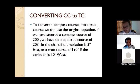So now let's look at converting from compass course to true course. To convert a compass course into true course, we can use the original equation like we did the first equation we had. If we have steered a compass course of 200 degrees, we have to pilot a true course of 203 degrees in the chart if the variation is 3 degrees east, or a true course of 190 degrees if the variation is 10 degrees west. Why? So if we had a 3 degrees east variation, we need to add that variation to the compass course.